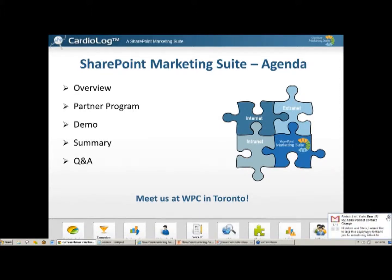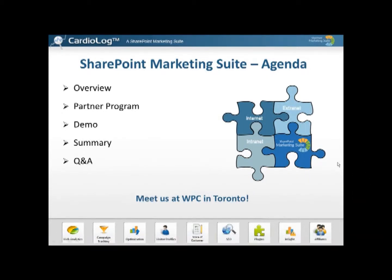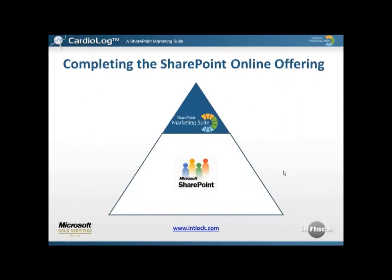And I'll start out with the short overview of what we'd like to achieve in the next 45 to 50 minutes or so. We'll start out with a very short overview about how it is that we enhance the SharePoint for Internet Sites offering. We'll talk just a little bit about Interlock's partner program and how we like to work with system integrators, agencies, and others in the SharePoint space.